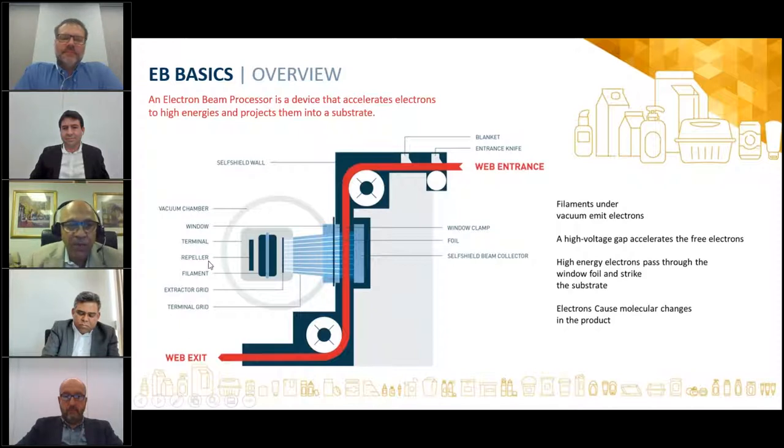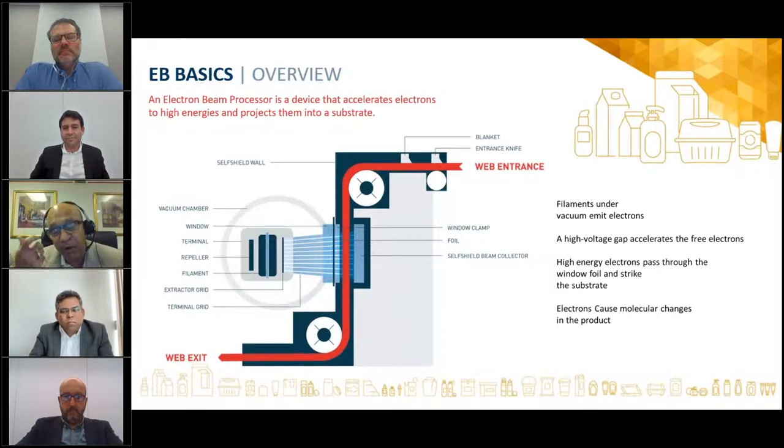What you have over here is the vacuum chamber. Inside the vacuum chamber, you have tungsten filaments, and the vacuum is very, very high, around 10 to the minus 6, 10 to the minus 7 torr. These tungsten filaments, which were used in light bulb technology way back when Edison developed the light bulb, are heated to very high temperatures, 2,300, 2,400 degrees centigrade. At that high temperature, you get a cloud of electrons surrounding the tungsten filament.